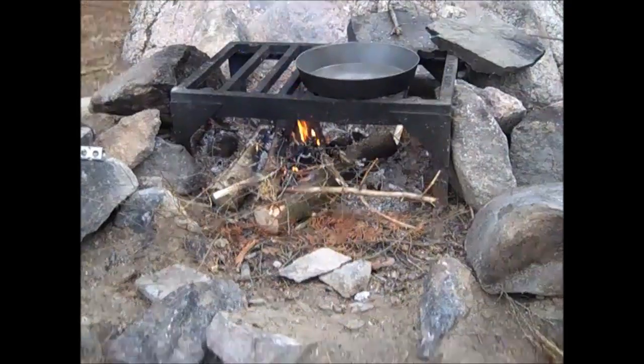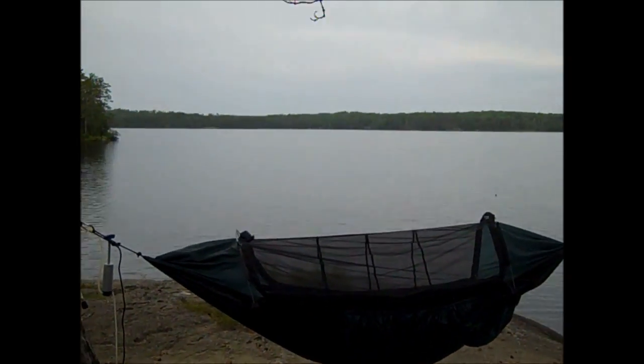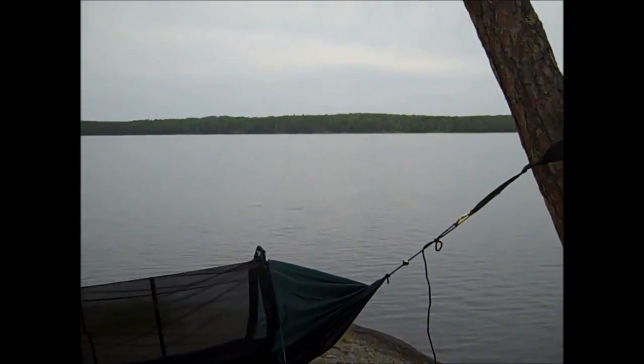Got my frying pan heating up. I'm going to have some cranberry fry bread. And I didn't want to go to bed last night. I was just staring up into the sky, which was clear, and it looked like spilt milk in the sky.